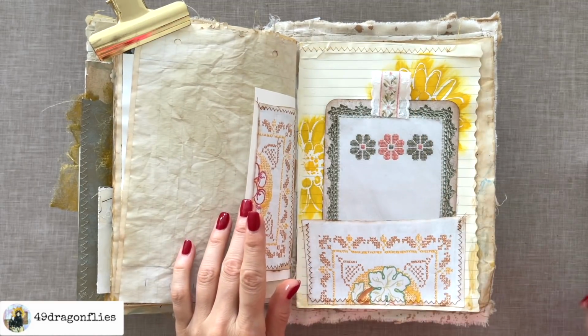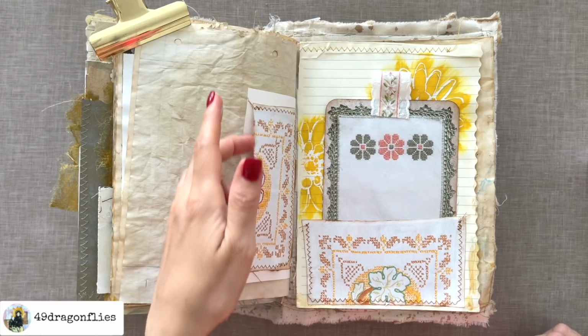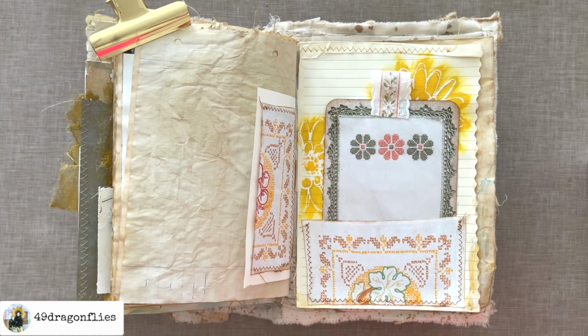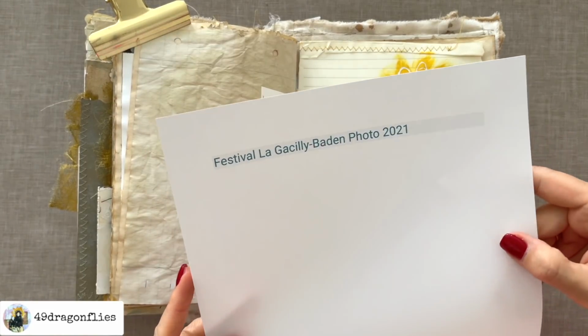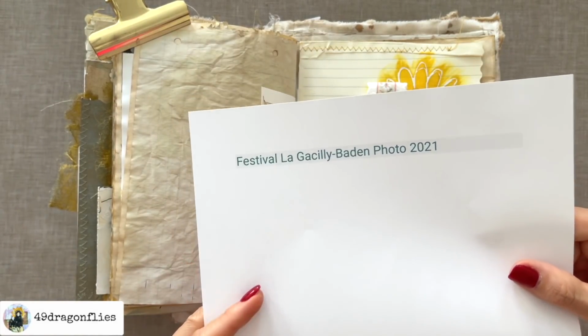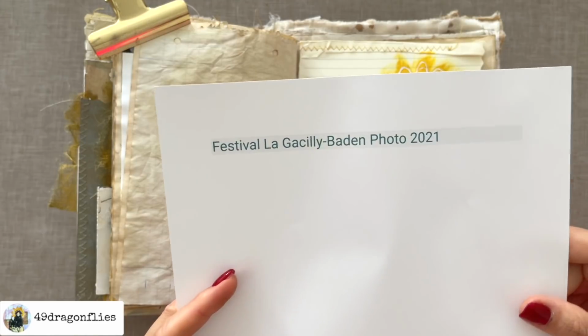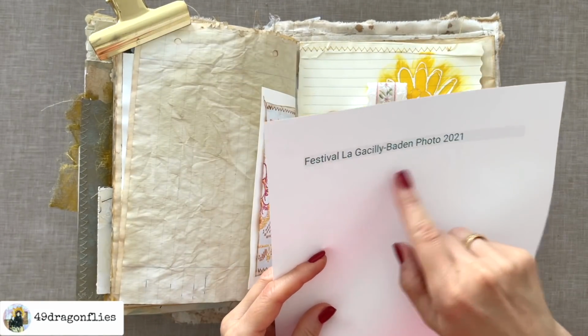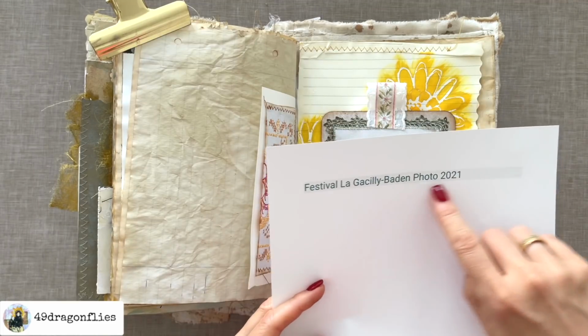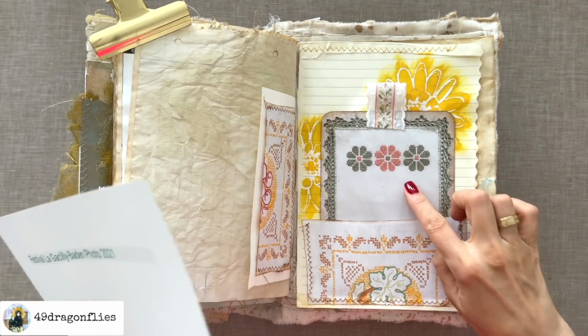So now we have a cute little pocket here. So now we need to see what to put in there. I decided to make my life very easy. Instead of stamping something, I just copied this from the website of the photo festival. So this is the title of the festival. And I just put it into a Word document. So now I can just cut around it and then glue it here.